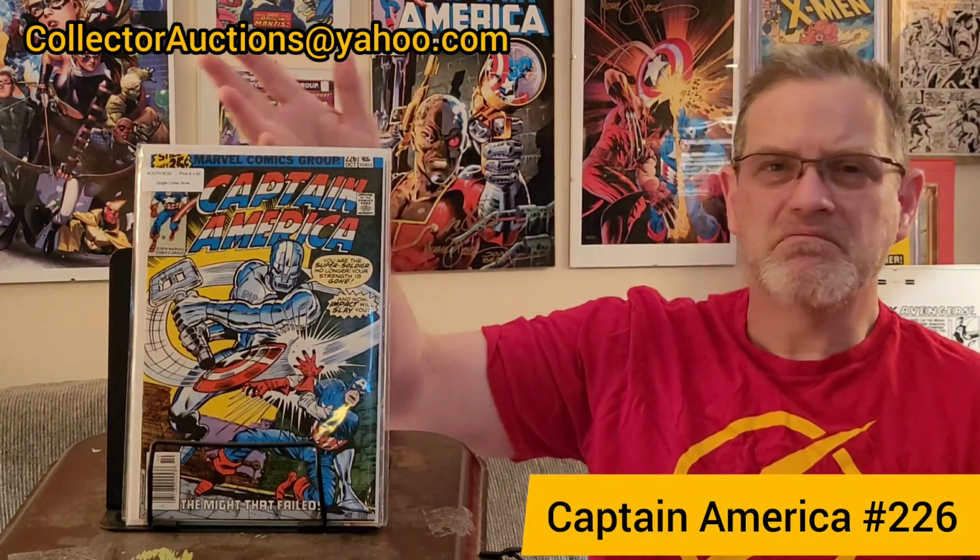Now, the rest of these are actually pretty nice books. They're all nice grades. They're not keys, but they're nice. It's a nice run filler, but you got some good talent on these books, and it's all from Captain America. I'll start with the first one I picked up, and this is issue number 226. This is from 1978. Nothing special about this book, really, just a run filler. But surprisingly, a 9.8 sold on this back in December of 2021 for $150.